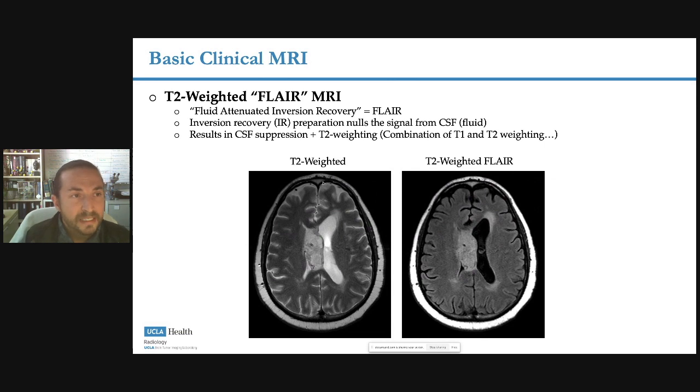Another sort of twist on this T2 weighted technique is called FLAIR imaging. And FLAIR imaging stands for fluid attenuated inversion recovery. And what this technique does is it suppresses or makes dark anywhere where we have CSF or pure fluid. And that allows us to kind of see areas where maybe fluid is next to non-enhancing tumor or next to brain tissue of interest. And we can better sort of delineate where the extent of the tumor is.